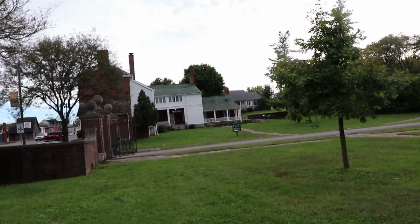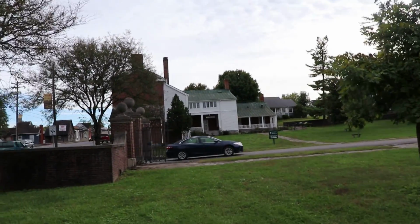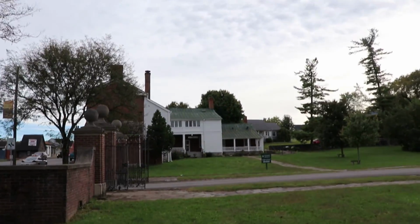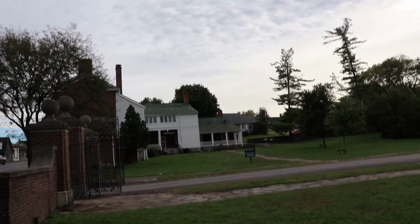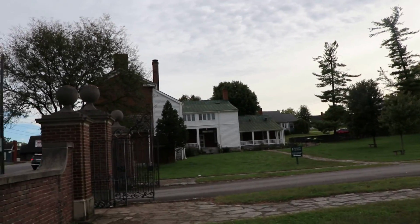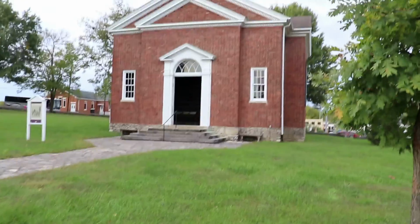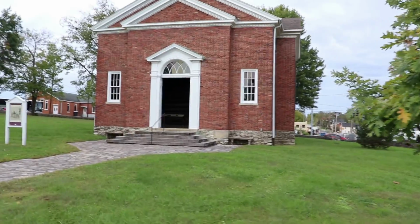So just a message to the state of Kentucky. I would love to give this attraction an A-star rating, but I can't because of that stupid rule. So change it. And right over here is something very unique and very historic and important.